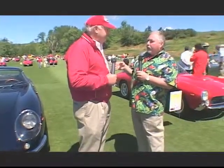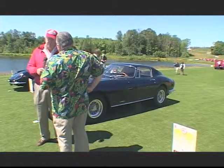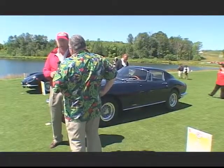Now, California's your home. Yes. So how'd you get here? I flew, and the car came by truck. So you're touring Southern Ontario now. Yes. You're going up to Mosport shortly, and you're going to be running the cars up there? Actually, I can't make it. I was going to bring another car for the track. I wasn't going to put this car on the track. And the other car just didn't work out. I couldn't get it up here, but I'd love to.